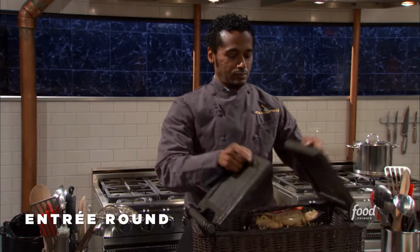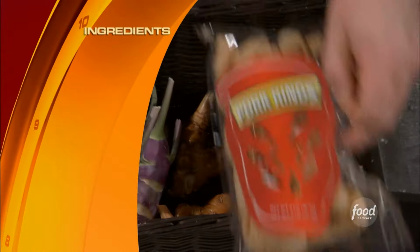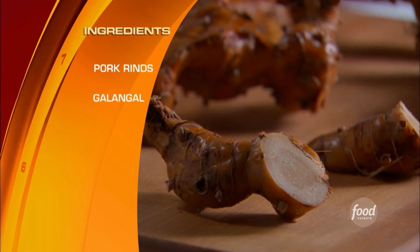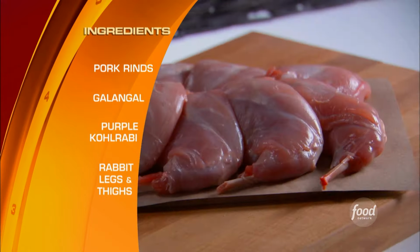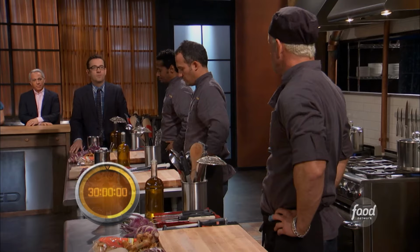Chef Joe, Chef Sean, Chef Chris, please open your baskets. And the mandatory ingredients are pork rinds, galangal, purple kohlrabi, and rabbit legs and thighs. 30 minutes on the clock this time, starting now.